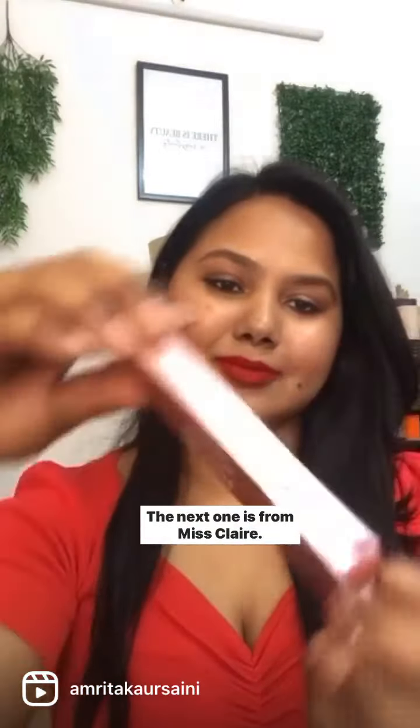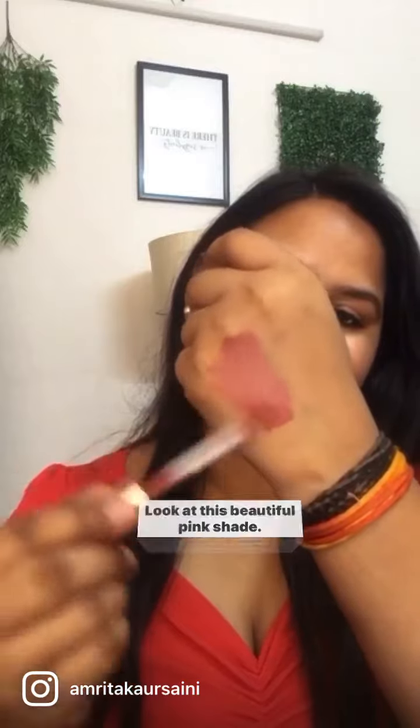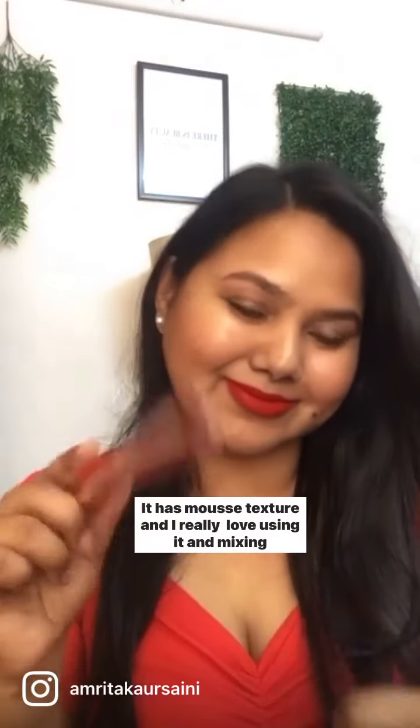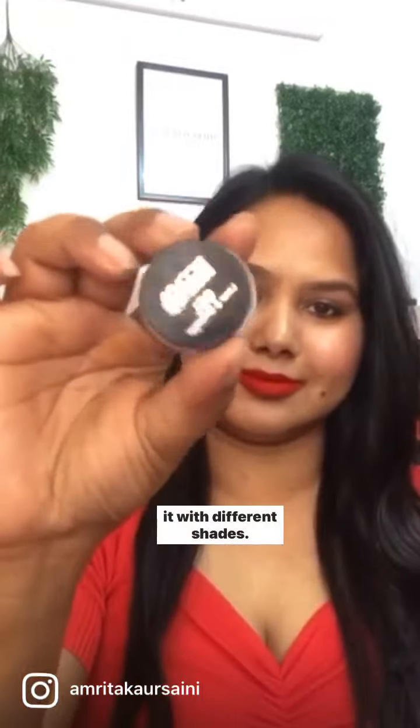The next one is from Miss Claire. This is their matte lip color. This is called shade 03. Look at this beautiful pink shade, so gorgeous, and with a brown lip liner this stays on your lips for a really long time. It has a moussey texture and I really love using it and mixing it with different shades.